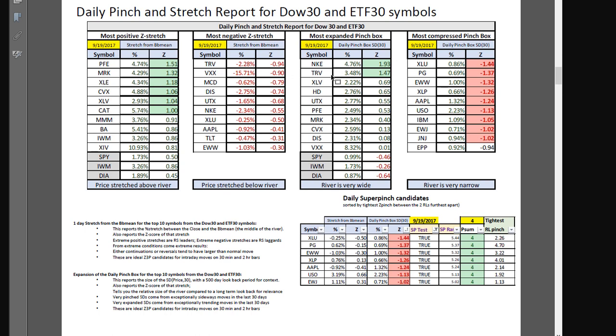The most expanded pinch boxes, these are the ones that have had the greatest directional move in the last 30 days, which accounts for an expansion in the width of the river. So Nike and Travelers are in a class by their own.